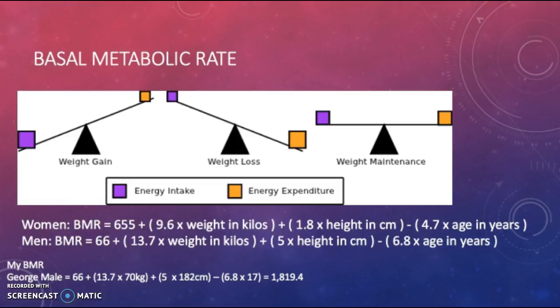So if I was to calculate my BMR, I would do the equation 66 plus 13.7 times 70 kilograms plus 5 times 182 centimeters minus 6.8 times 17, which gives 1819.4. But you can find out your BMR more quickly from calculators online.